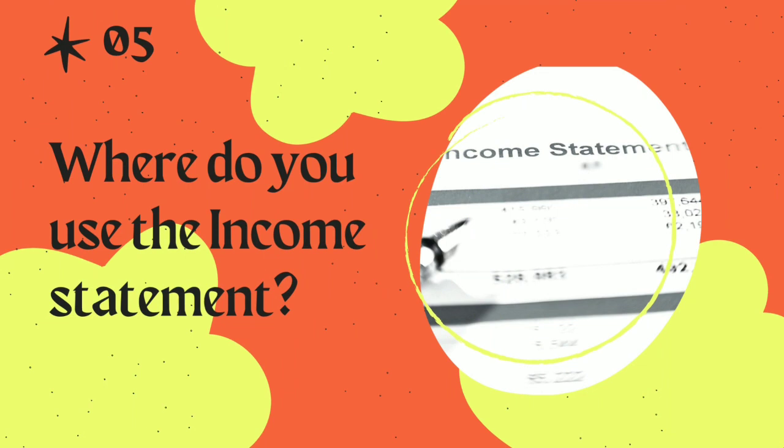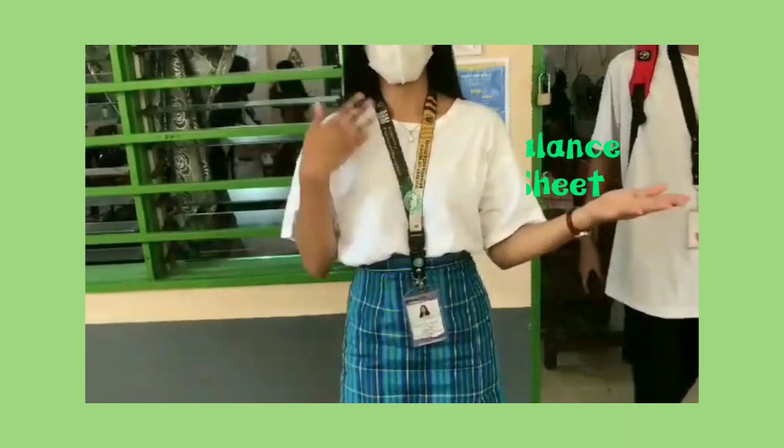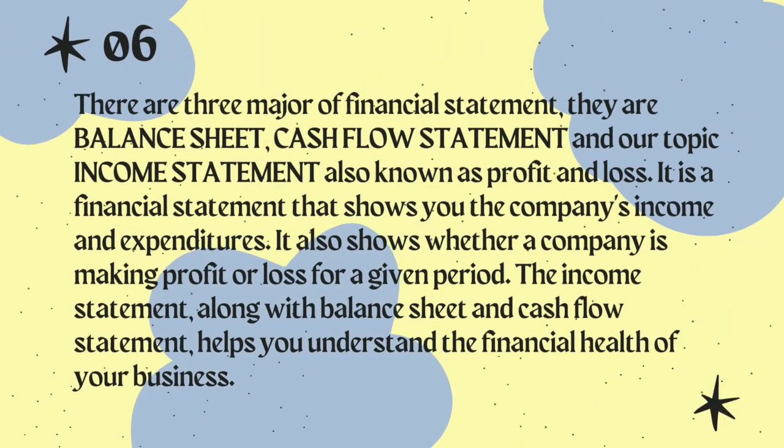Where do you use the income statement? There are three major financial statements. They are the balance sheet, the cash flow statement, and our topic, the income statement, also known as profit and loss. It is a financial statement that shows you the company's income and expenditures. It also shows whether a company is making a profit or loss for a given period. The income statement, along with the balance sheet and cash flow statement, helps you understand the financial health of your business.